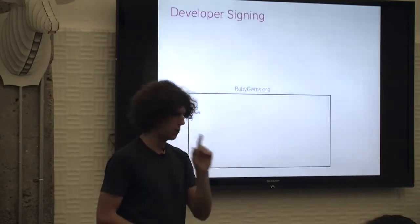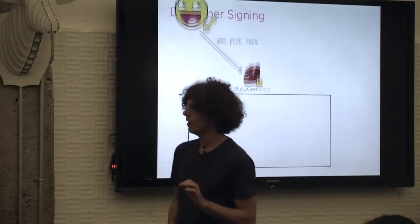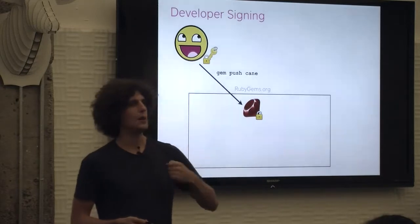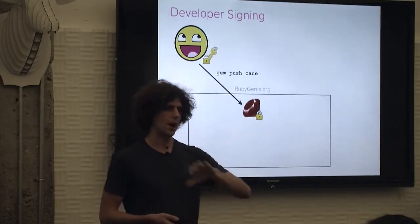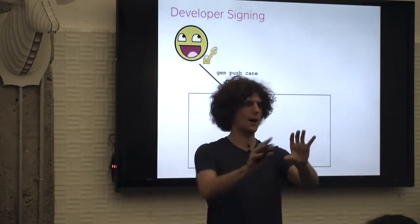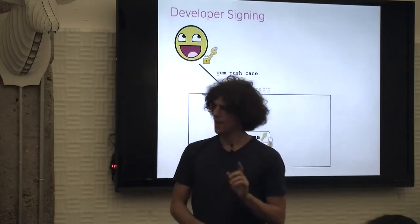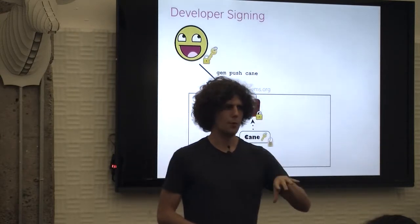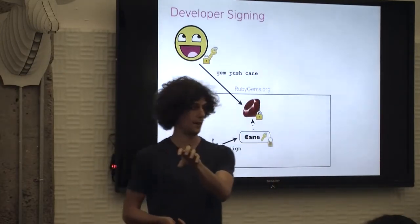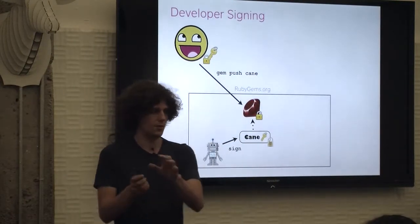So let's try this one more time with a thing called developer signing. Now here's how this works. It's a little bit more complicated. So I'm a developer, I have my own gem, I have my own private key. And so I sign my gem before I push it up, and then I push up both the gem and my public signature of that gem. Now what happens is the robot doesn't sign the gem itself, because I've already signed that. It signs the metadata that I pushed up.